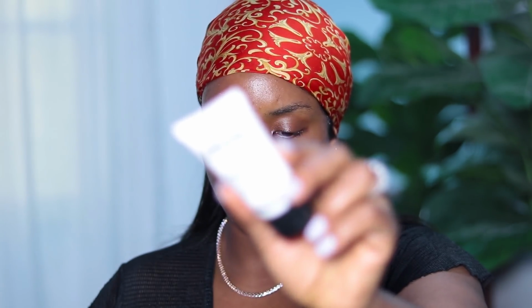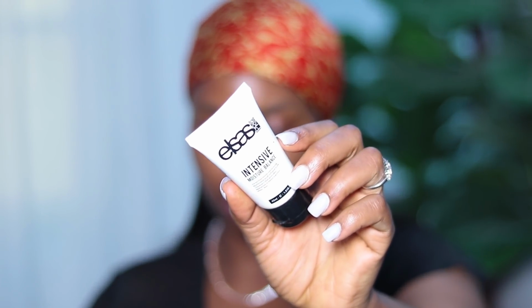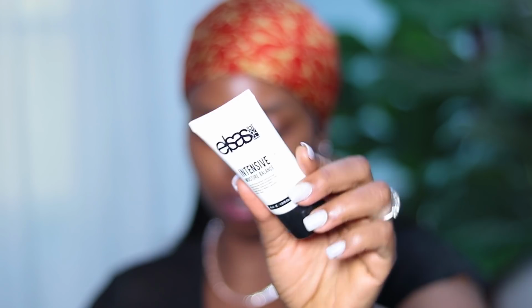Okay, next I'll be listing all the products I use down below, but I'm using Elsa's Pro Intensive Moisturizer, Intensive Moisture Balance. Moisture is your friend, and whether you don't have glow in your life, this moisturizer will bring the glow out by fire, by force. I love it so much.